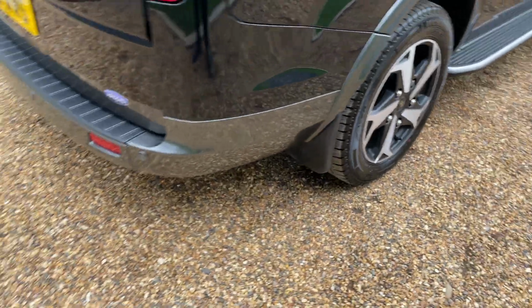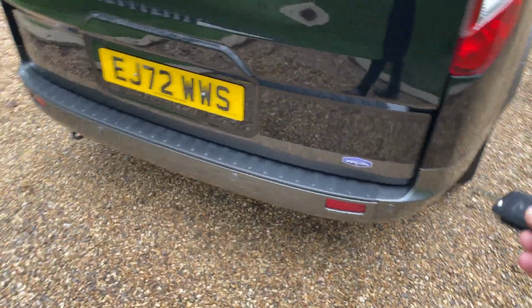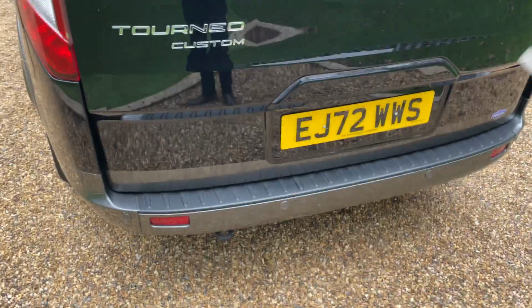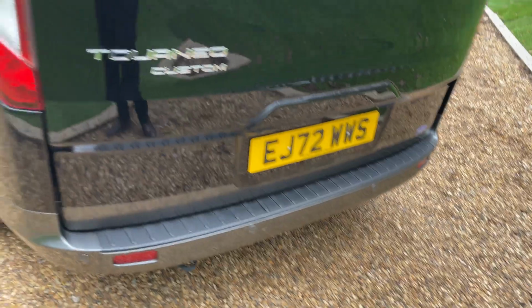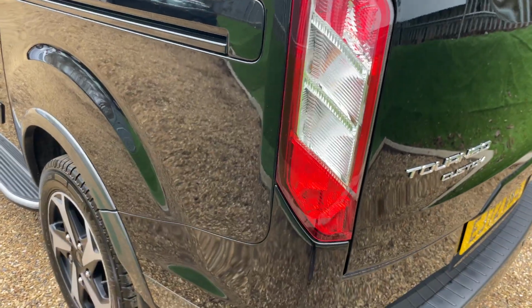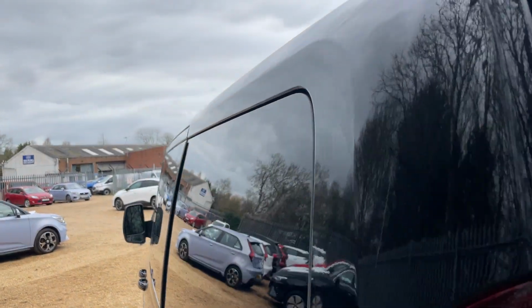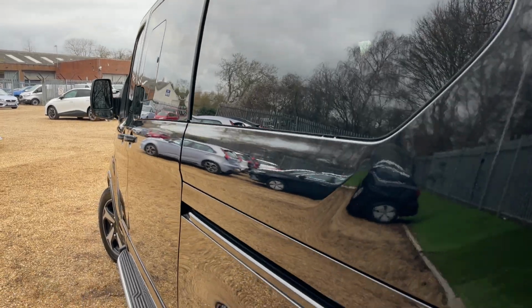So coming round the rear of this Tourneo Active, rear parking sensors feature all the way across the bottom lip. So you've got front and we have rear parking sensors on this vehicle. Now we're at the near side. We're going to give it the exact same treatment as we did before. So we're going to start at the top and move our way down like so.